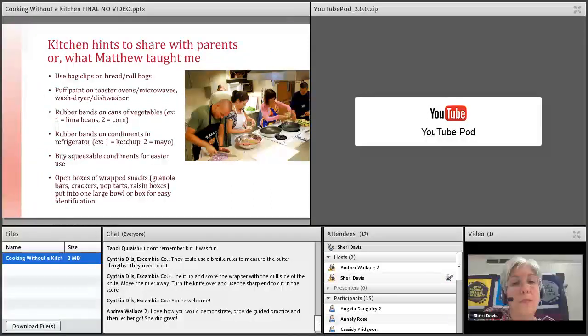All right, here's some simple little tips you can send home to parents, or if you do indeed have a kitchen in your room, you can try these. These are things I've learned from Matthew, that's my son. Bag clips, okay, bags of bread, rolls. They have those little plastic clips, the little twisties, or that little square thing with the hole. You have to twist the bread and get the plastic in there.